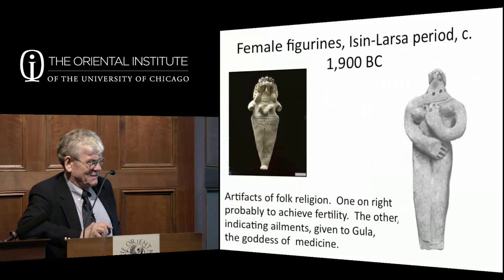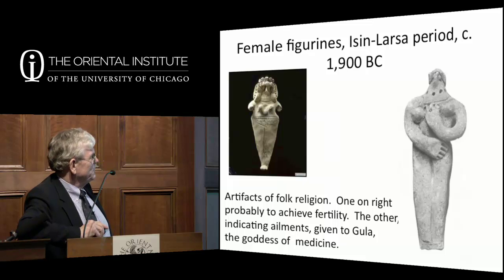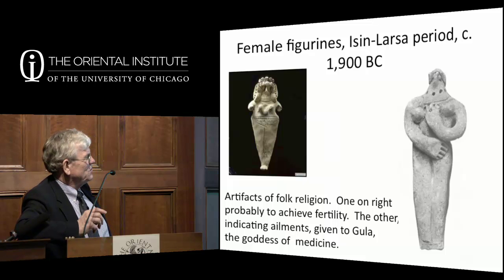Now, there are other things which are less grand. There are these beautiful figurines, statues made of stone, but you also get little figurines made out of clay. And this is one from our collection on the left. And these are thought to be related to women wanting to have children.